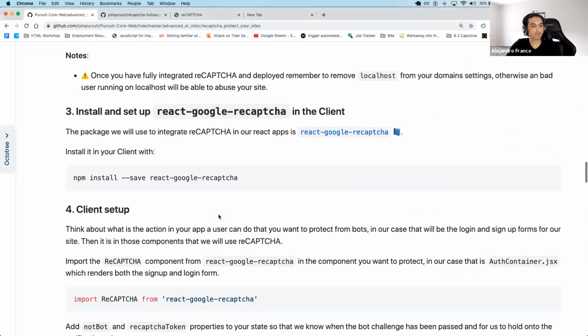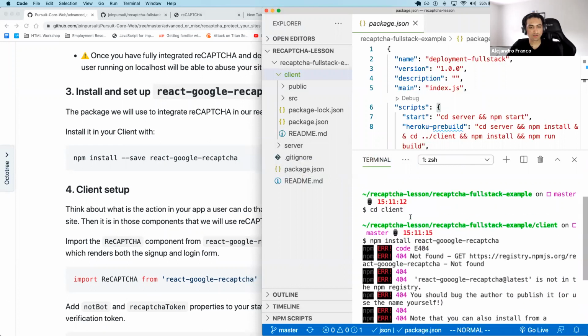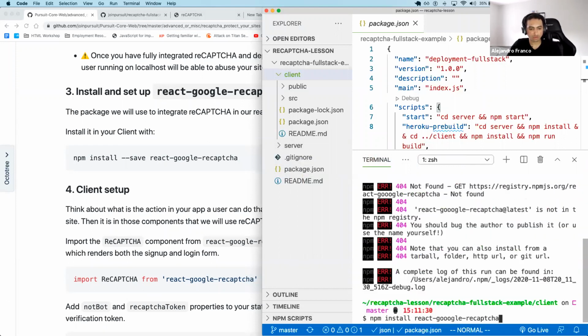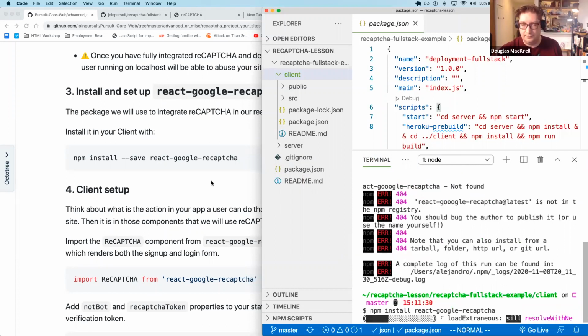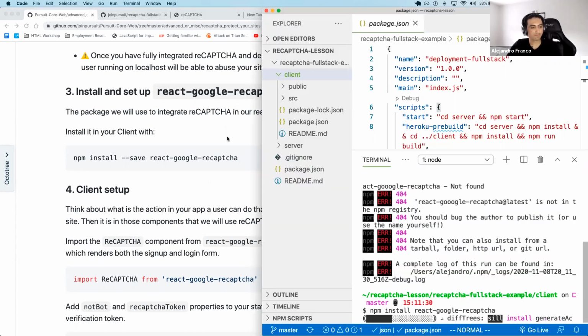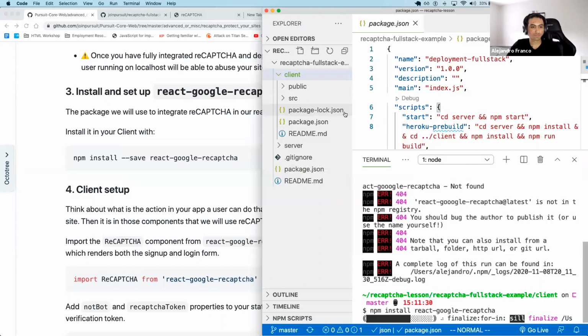What we're gonna install is React Google reCAPTCHA. We install that package. 404 not found. I put 3 O's. Spelling mistakes. Maybe that's the one. We wait for that to install, and then we're gonna actually then use it. So you can see here that we're just gonna import a component from that, like from any other library.